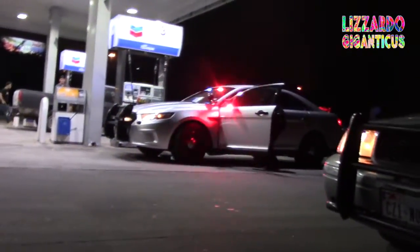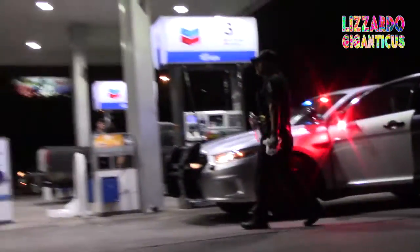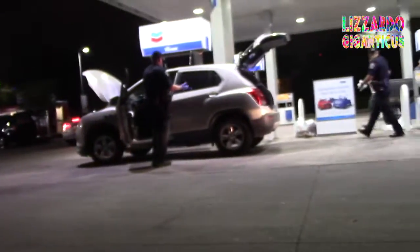I want you to look at this submachine gun on top, mounted up on the roof. You see that? Yeah. You see that? Non-exempt, unmarked car. More non-exempt, unmarked car. Interesting. So, we should ask some questions about that.